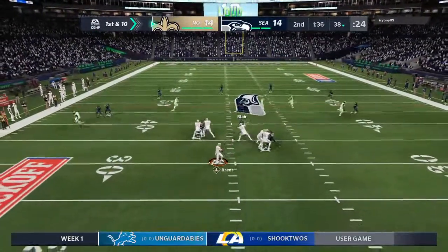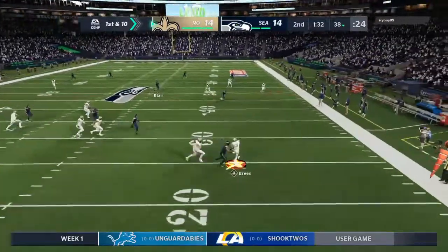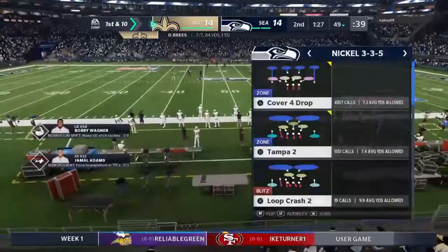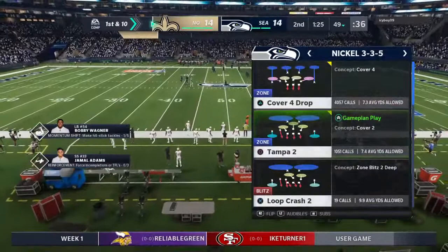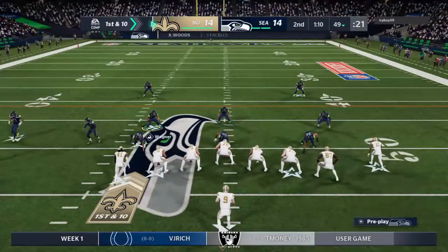Working from the gun, it's Brees, eluding the pressure right, finding Harris over the middle, and getting this just shy of midfield. They'll spot it at the 49. 10 yards, good for a Saints first down.